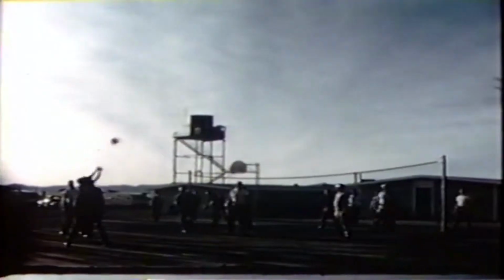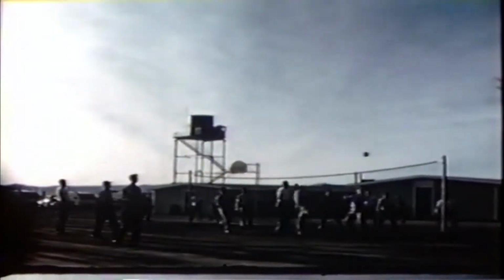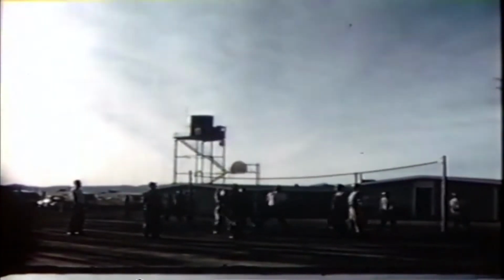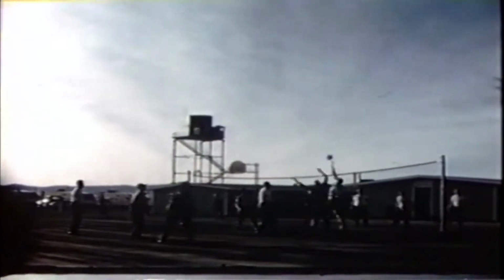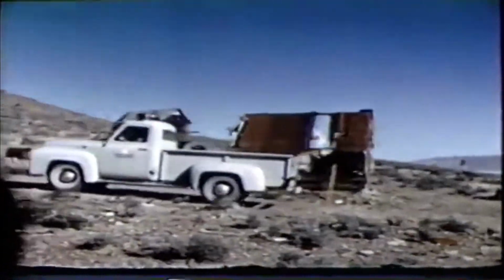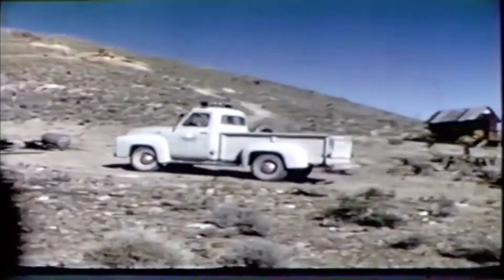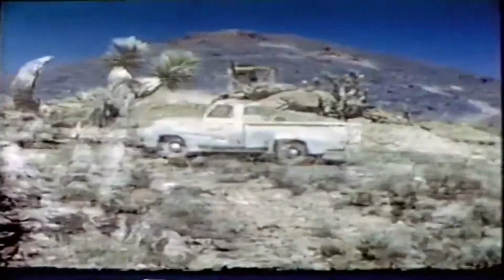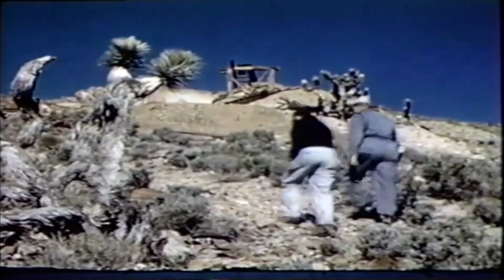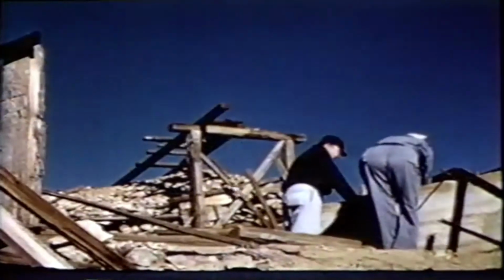Meanwhile, back at the ranch, volleyball, pool, a 16-millimeter movie, and a tiny converted mess hall are just about the only diversions. Those who remain over a weekend may explore long-deserted gold mines. Remnants from another era of rugged desert pioneers.